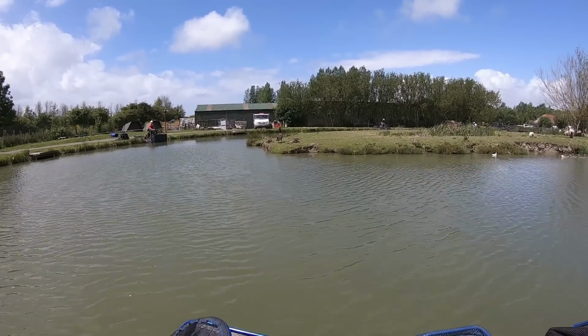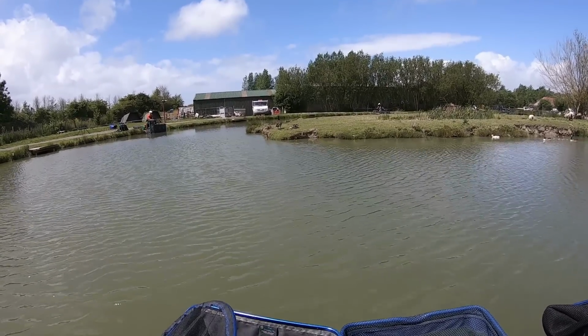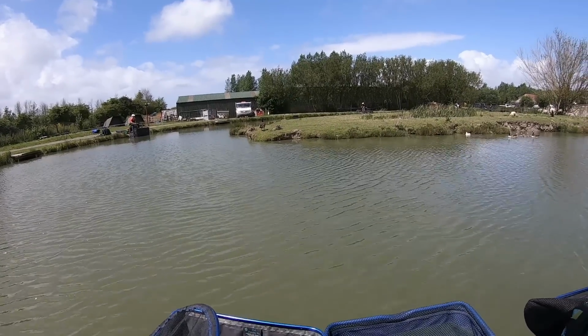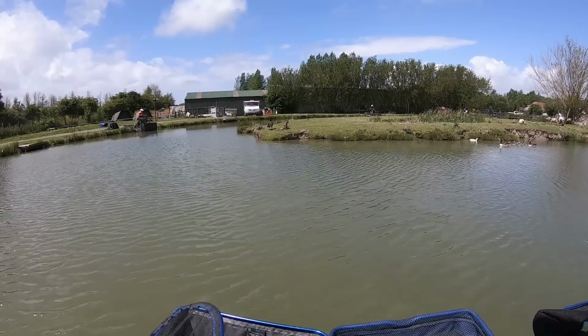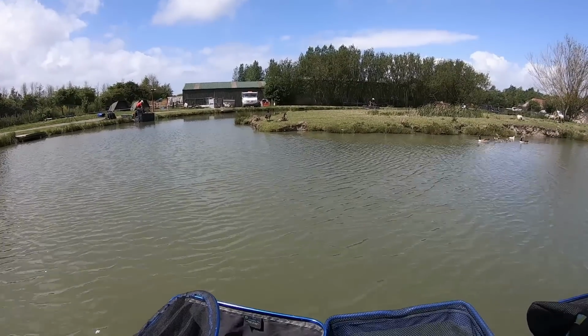So on this peg generally it doesn't fish very well unless the fish are in this corner. The wind's blowing in there, the sun's in there. Are the fish going to be in there? If they're in there, they're big fish generally. Big fish haven't been showing at Acorn, so all the things are against me in my mind, but I'm just trying to stay positive. I can see a couple of carp which look like they're spawning to me on the far bank.